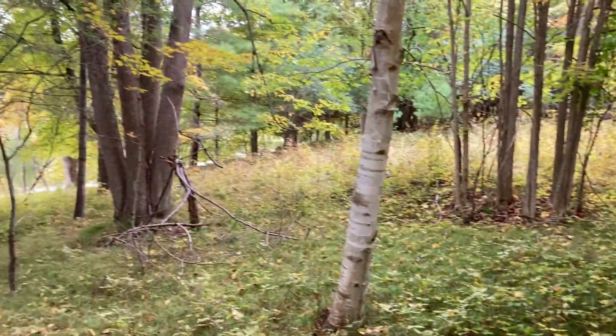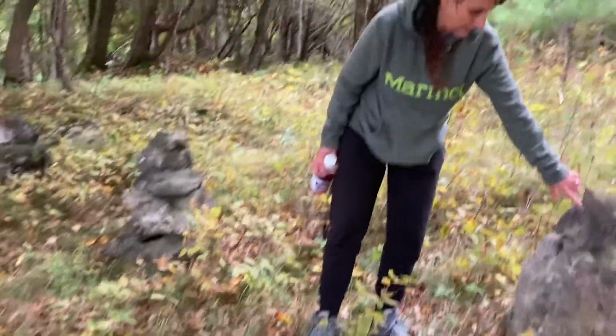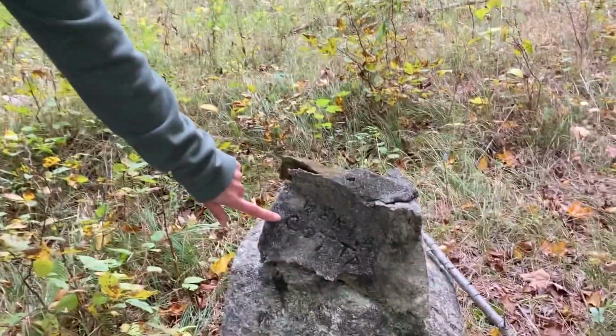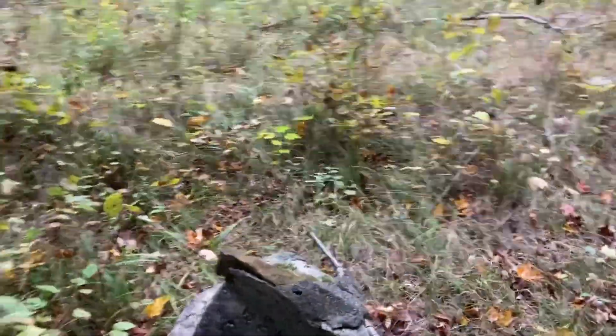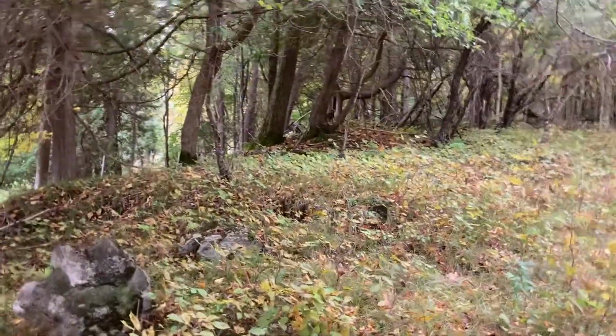There's another foundation over there too. Well, let's go. Here's the other foundation. A little smaller. It belongs to Bert. The rock says Bert's Cottage. How cool is that? So we came here and enjoyed what would have been beautiful waterfront.